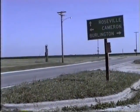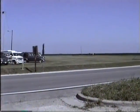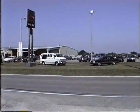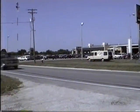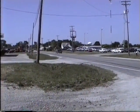Then east there's the Cameron Road. And on around to show you that they still sell Chevrolets on this corner. It is now called Bruce Foote Chevrolet. I suspect they do about the same amount of business as always. Back down toward town.